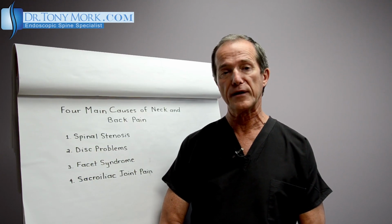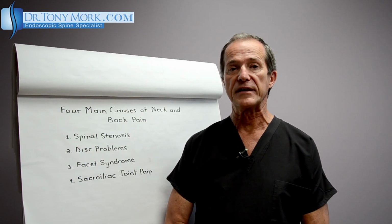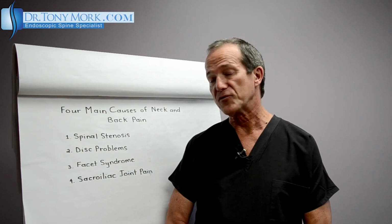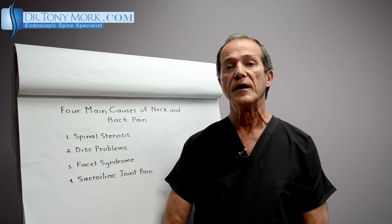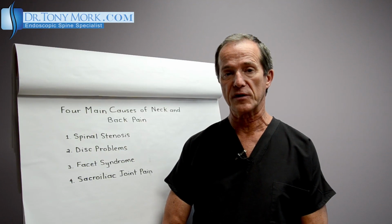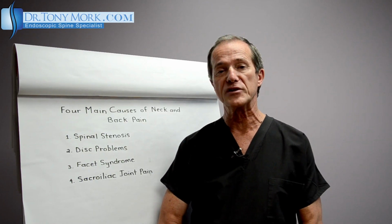So people come in, they're maybe 50, 60 years old, they have a normal MRI, but they've got leg pain. This is something I always do check out. It is very amenable to treatment with endoscopic spinal surgery, and release of the tendon and removal of the spur oftentimes results in a significant reduction of this type of pain. Well, there you have it, the 4 main causes of neck and back pain that can be addressed with endoscopic spinal surgery.